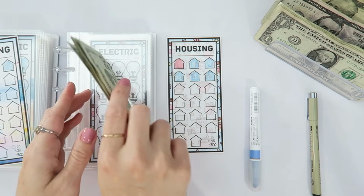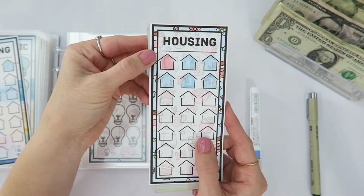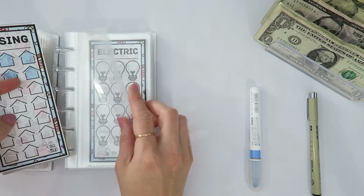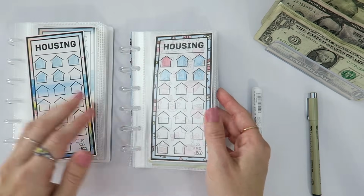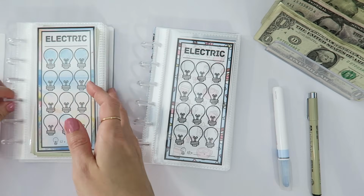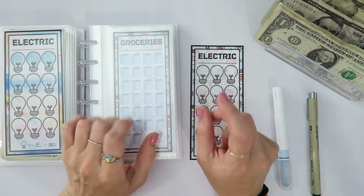So housing is now filled out. I'm probably gonna have to print myself a new tracker, because that pink house might drive me crazy. We shall see. Electric, let's fill out our little tracker down here. Okay, so let's get to it.